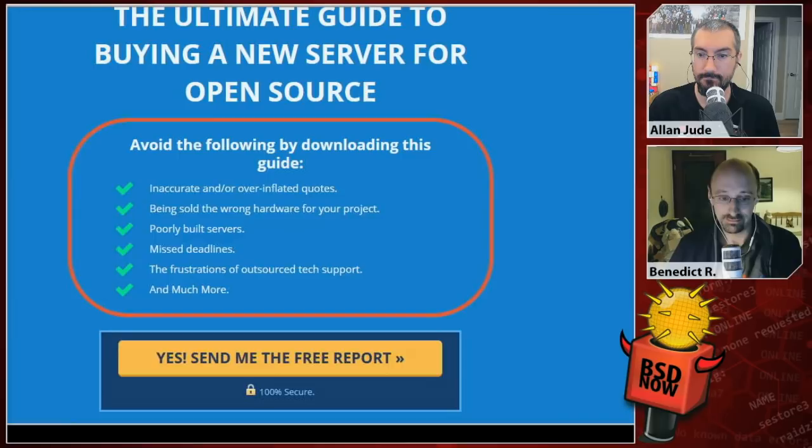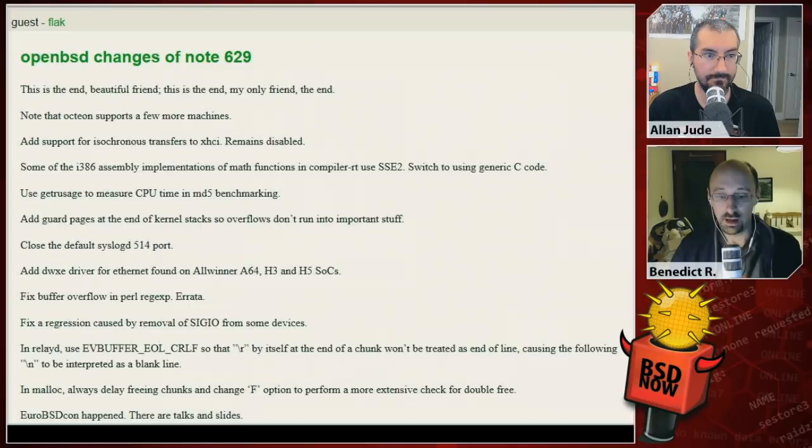So next up, we have OpenBSD changes of note. Yes, this is from our always heavily posting good stuff, Ted Unangst. And he writes that there is some cool stuff happening in OpenBSD, of course, because they use getrusage to measure the CPU time in MD5 benchmarking. So that's more accurate measuring of the benchmark there. They added support for isochronous mode for XHCI, so that's faster transfers for USB 3. It's disabled by default while it's still in testing, but it's available there if you want to play with it.